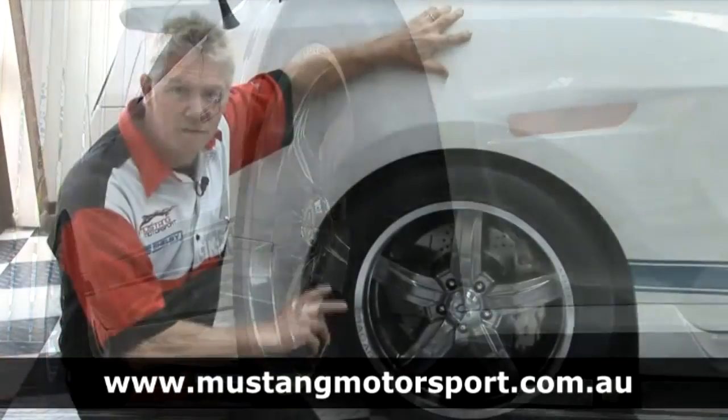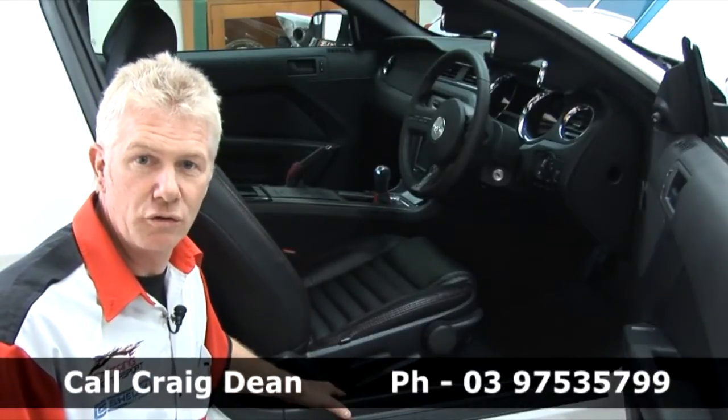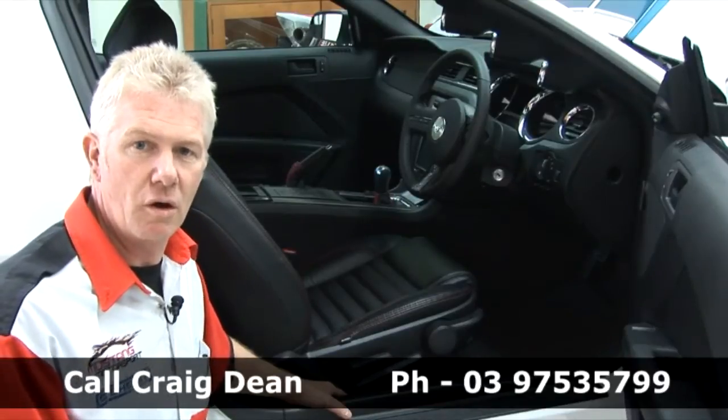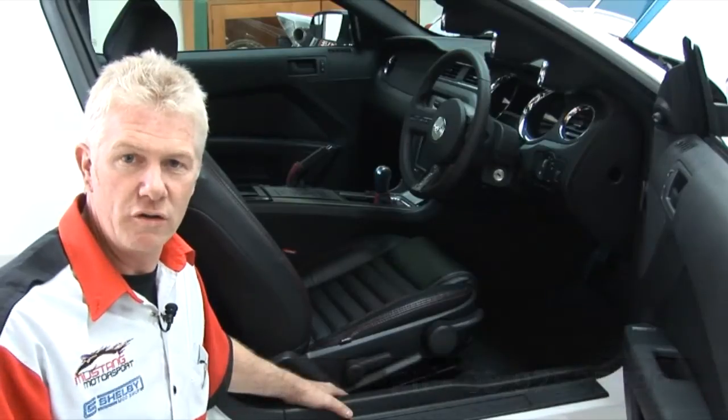So Shelby was really fair dinkum when they put this thing together. When the 5 litre was released and came back to the Mustang range, Carroll Shelby said, well, this is the best time to bring back the GT350. So this is obviously a retro of the original back in the 60s.